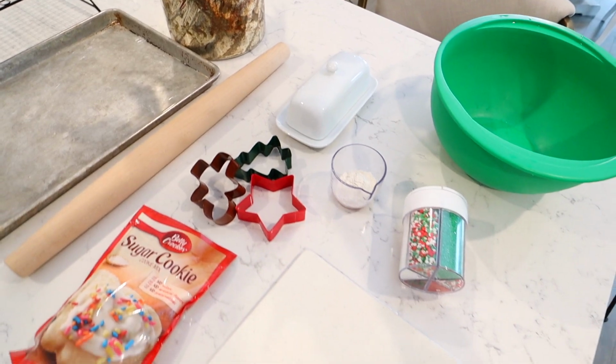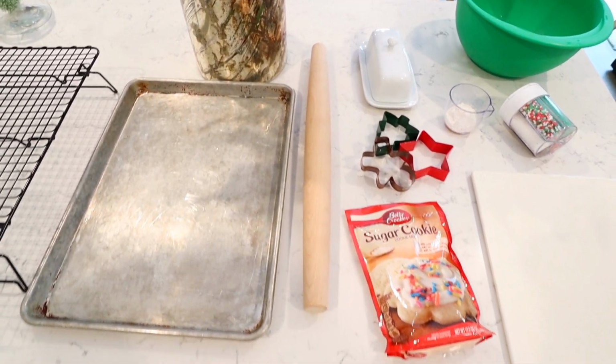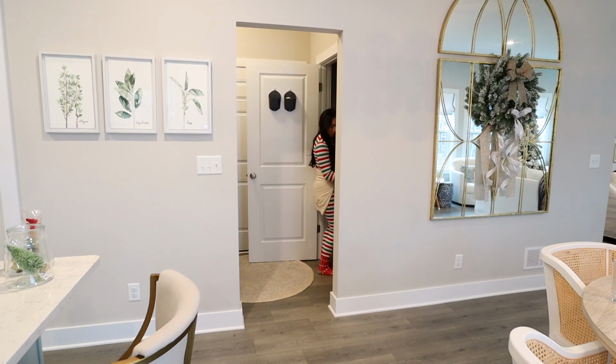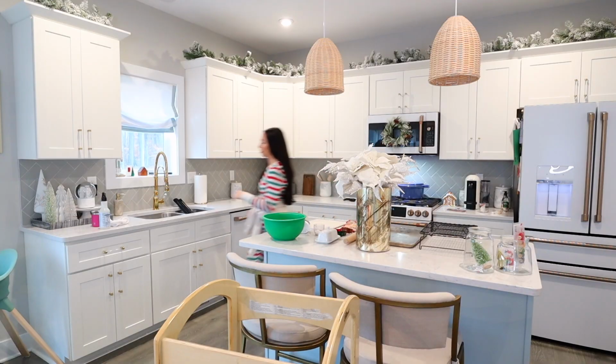And then Forrest is up, he's ready, and he's in his pajamas, and I just wanted to show you what they look like before we get started with the baking, because as usual, he is the cutest thing ever. The last thing I needed to do is pull out his tower, his learning tower it's called, so he can stand at the counter and get all his baking done.